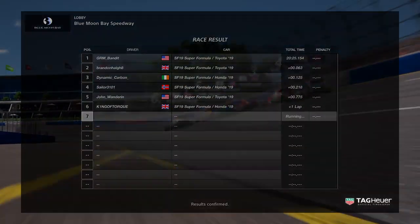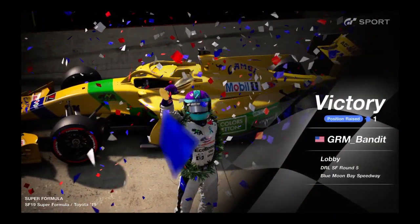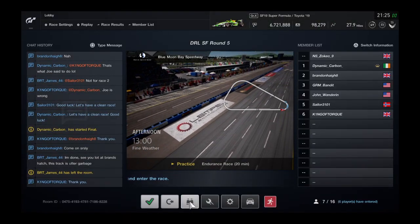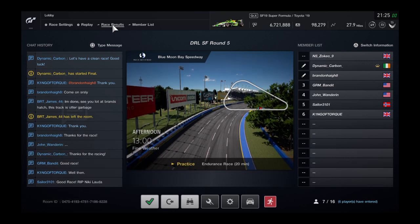Fantastic drive by the American on home soil yet again. What is it with Bandit and Blue Moon Bay? I have absolutely no idea, but fantastic job by Bandit. Timed that run to absolute perfection. Managed to get the jump on his rivals and just fantastically executed. Well done to GRM Bandit on that one.